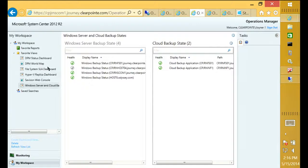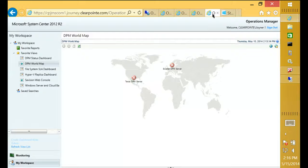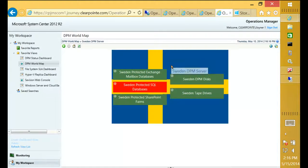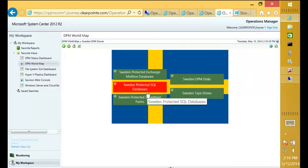And the very, very last thing I'll show you is a partner extension from Savision. It provides a Live Maps product that I've integrated here. And then here's my DPM instance in Dallas. Here's Robert's instance in Sweden. We can click on this. We can drill through. You can see I've added graphics. We've got the Sweden flag. I can drill in further. At a glance, I can see one of his 8 SQL instances has failed protection. So this is an example of how partner solutions like those from Savision can really add even further value to the Microsoft DR stack that's offered by the Microsoft Cloud.